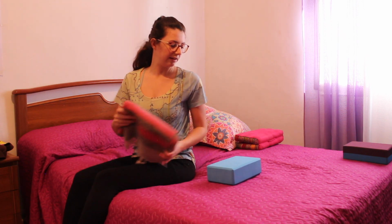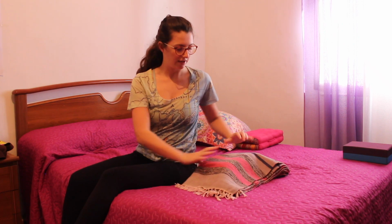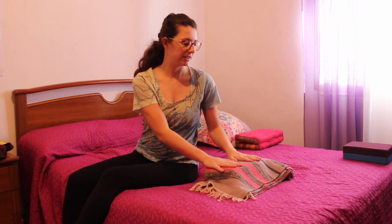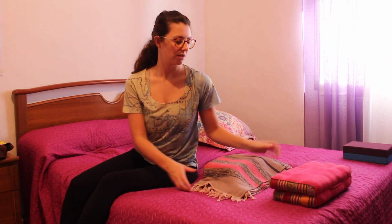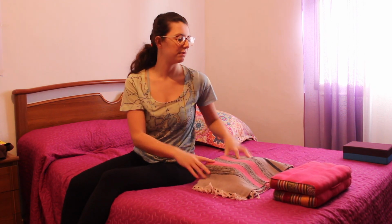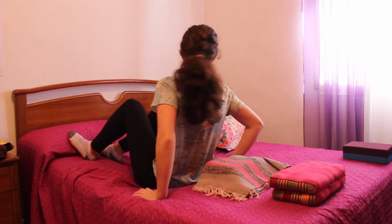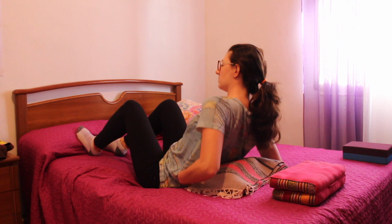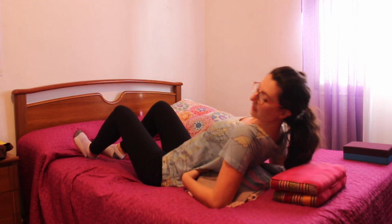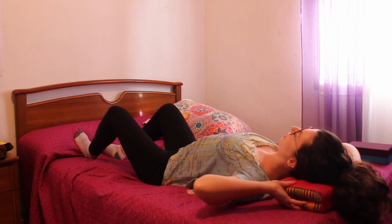So I've got my block here and my blanket. This is going to be for my upper back, or my chest. And my cushion's going to be for my head. So get yourself set up, or maybe watch me first and then set up. But you'll know if it feels right or wrong. Coming on back. Now I want kind of my rib cage, where the bra would be, lying back down, and the head, oh yeah.